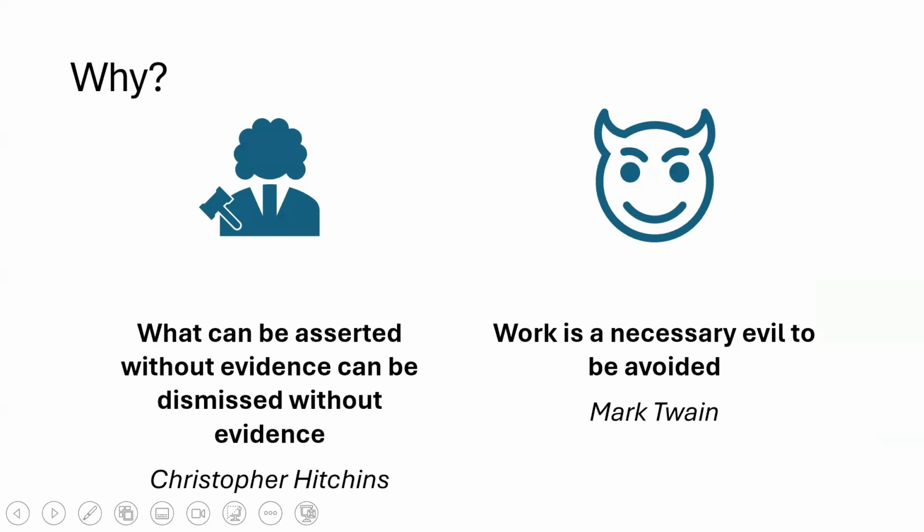Now, what I'm going to take you through in a moment is the why, which is pretty important. These are just two quotes that I really like, because this explains why you should do this. The first one is by a chap called Christopher Hitchens, and it's: what can be asserted without evidence can be dismissed without evidence. Okay?